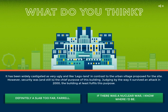The original design vision was completely turned on its head when the government repurposed the building. Even so, 2 moats were installed, including a nice fountain, which might have seemed more at home in the original urban village design. It has been widely castigated as very ugly and like Legoland, in contrast to the urban village proposed for the site. However, security was, and still is, the chief purpose of this building. Judging by the way it survived an attack in 2000, the building at least fulfills this purpose.